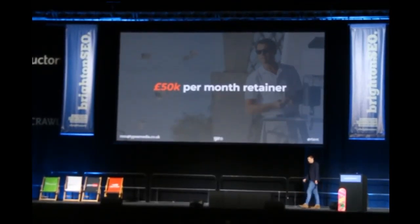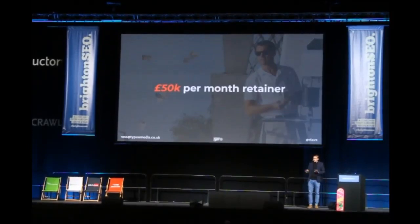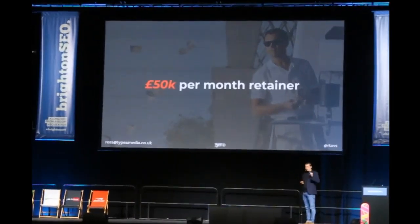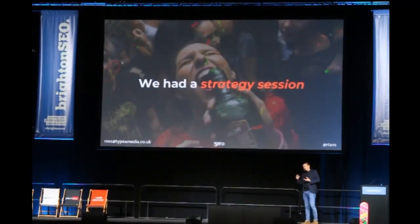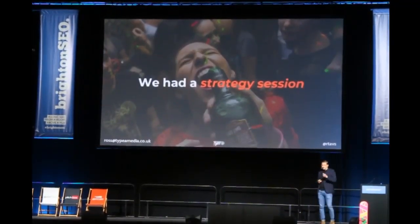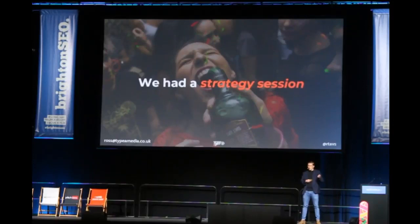Here's the kicker. It was a £50,000 a month retainer. Now, I don't know about you guys, but when I was a bright-eyed and bushy-tailed SEO account manager, and someone gives me 50 grand to buy some links, what's the first thing you're going to do with that? You're also going to have a strategy session to make sure that you're planning things correctly and delivering value for the client. But when we were thinking about it, I was like, can I even spend 50 grand on link building? I was scratching my head thinking, well, what department in the agency would be particularly good at helping us spend money indiscriminately and generally throwing things at the wall?